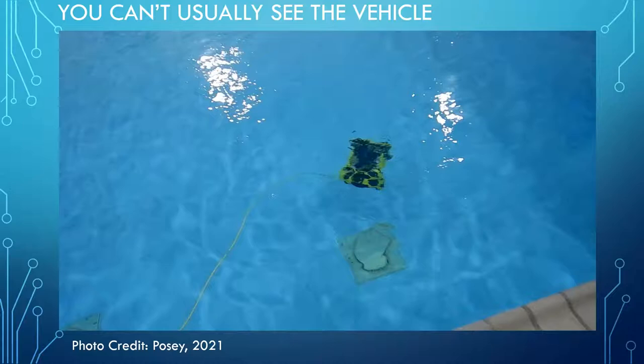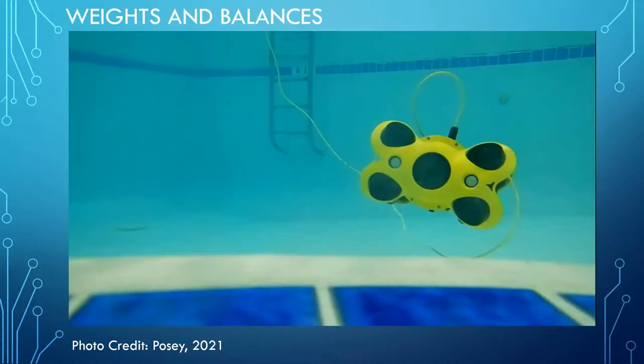But the point being that oftentimes you can't see it while it's in the water. So it's really important to be comfortable with the controls and comfortable with the visual display so that you can operate it using only that. You're not typically going to have that visual line of sight.